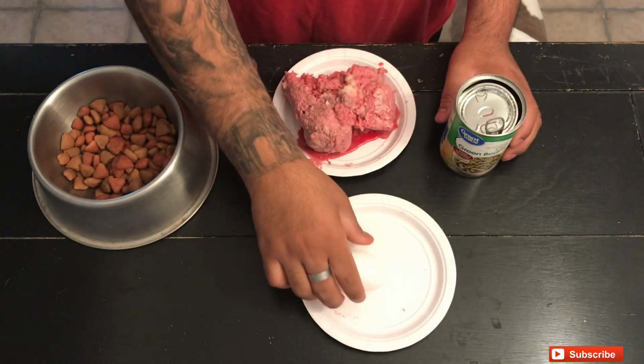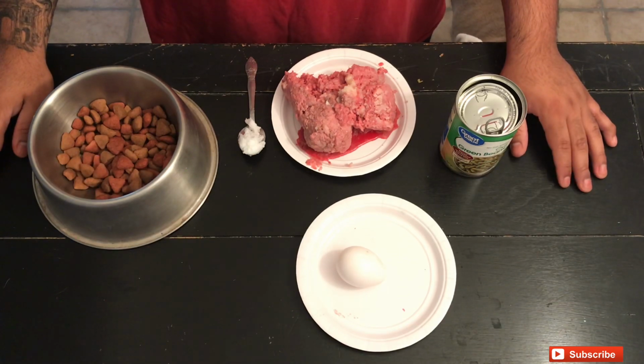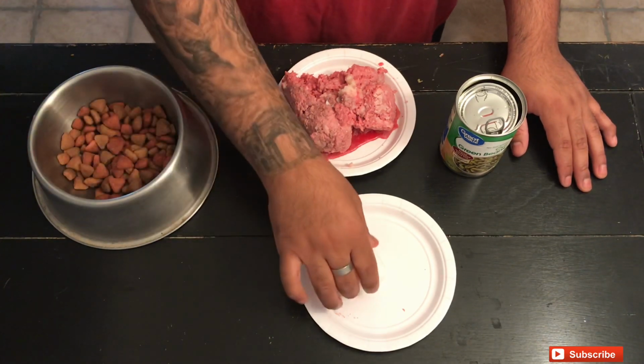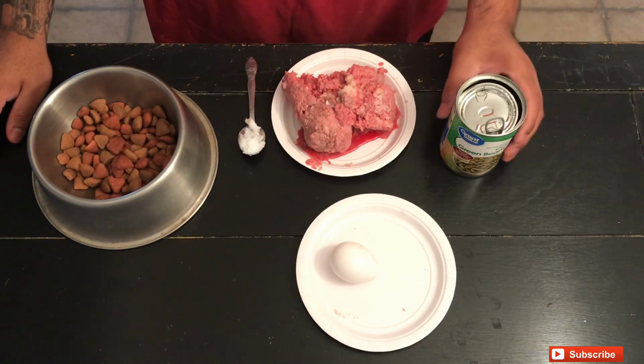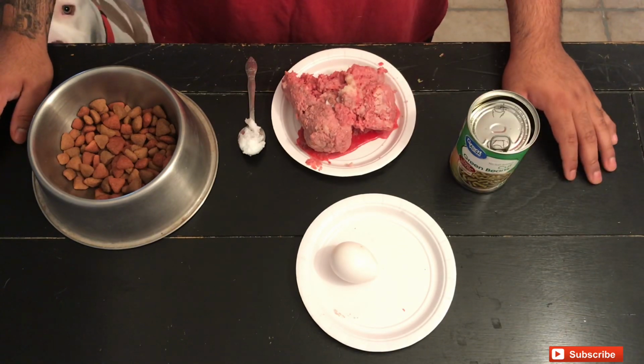So altogether it was roughly around $30 for a week's supply. So this will give you a good estimate of what you would need for your dog. Again, this is more than a week's supply. So it could last 2 weeks. A 36 count of eggs, definitely gonna last 2 weeks. Ground beef, a lot more. I'm not going to use this whole can today. So just keep in mind what you think you would pay for the food.